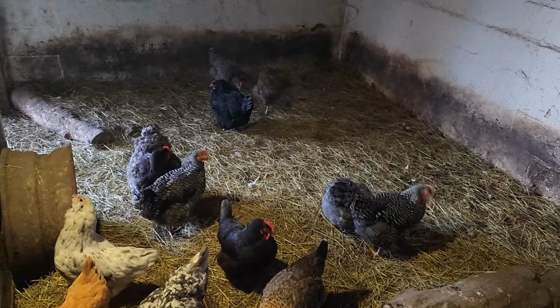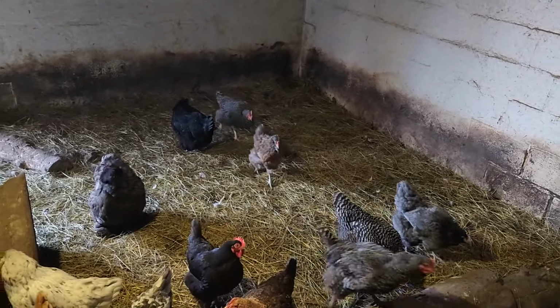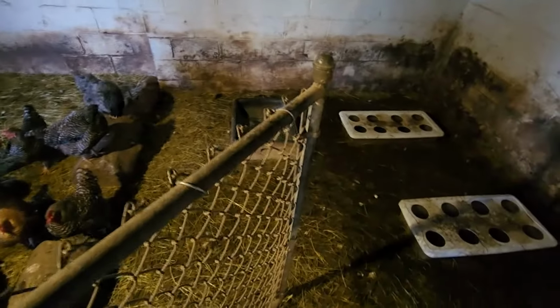And as it keeps getting layered in there and it keeps breaking down, it'll actually start generating its own heat as it starts to compost. So I'll be giving this side a nice fresh layer, and then this side I'll be cleaning out completely and then giving it a fresh layer. I might get a time lapse of that, but you've seen me clean out that pen before.